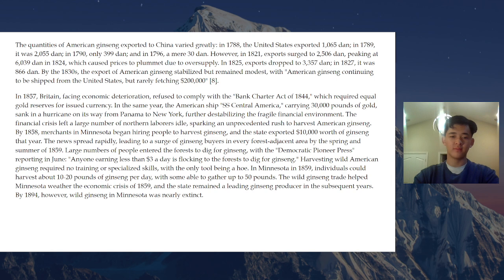In 1857, Britain, facing economic deterioration, refused to comply with the Bank Charter Act of 1844, which required equal gold reserves for issued currency. In the same year, the American ship SS Central America, carrying 30,000 pounds of gold, sank in a hurricane on its way from Panama to New York, further destabilizing the fragile financial environment.